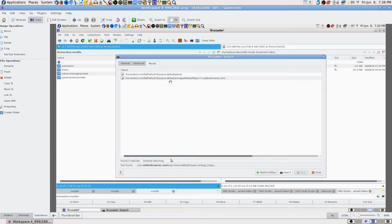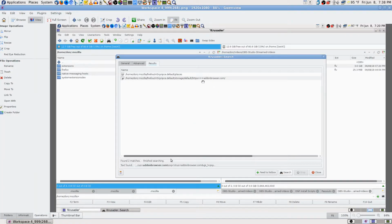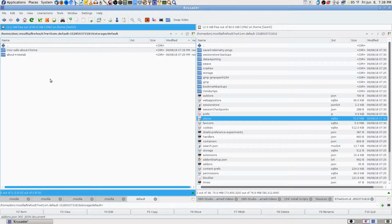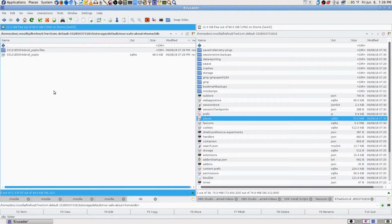It was, oh, that's the old profile. So what I'd be looking for is, okay, profile.default, storage, default, and what's the other thing? And then HTTPS addonbrowser.com. Okay, so it's not there. Am I looking at that right? In that default folder there was an HTTPS addon browser.com. It's not there anymore. That's a good thing. Just looking at all the folders to make sure. Okay, it was not in there. Storage default.